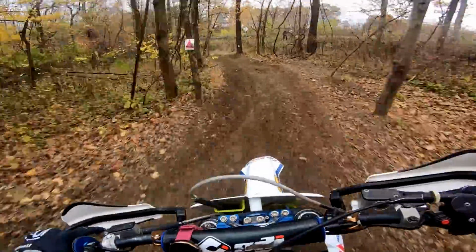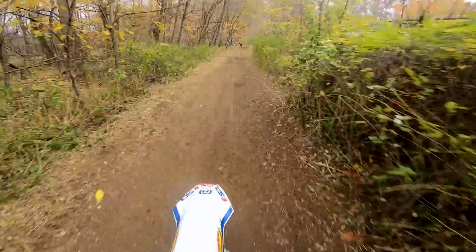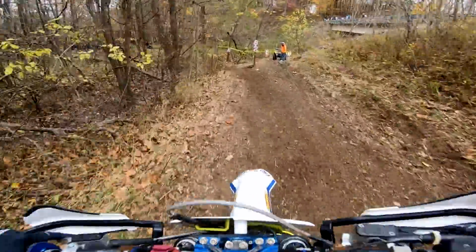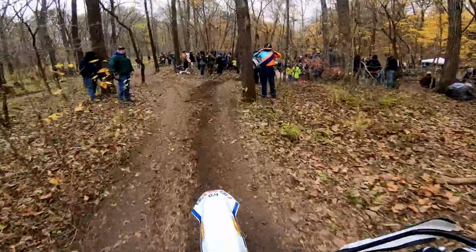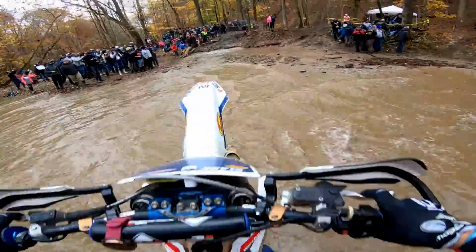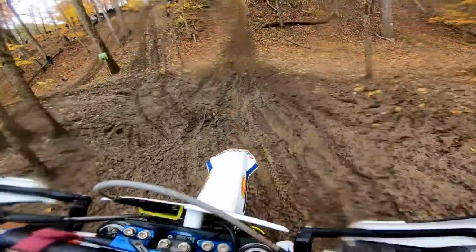So right now you can already tell the lead group is kind of out of sight already. We're coming up here on Ironman Hill, first lap. So wipe the GoPro, make sure we got a good view, and look at all the fans. It looks so much different from looking at it and then actually riding it.